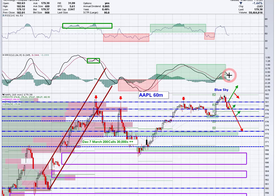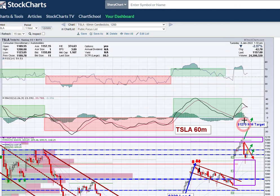You've got a bear cross on the hourly. You've got a drop below 50 on RSI. Don't like that at all. So be careful right here on Apple. Don't like the fake breakout at all.